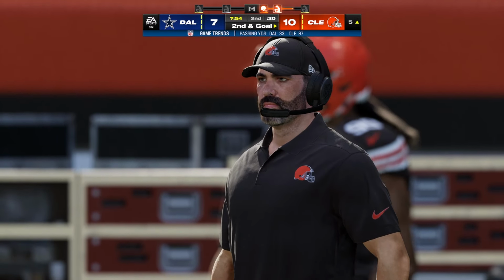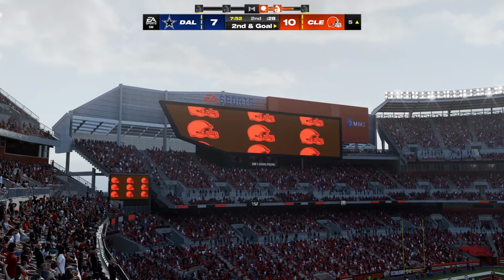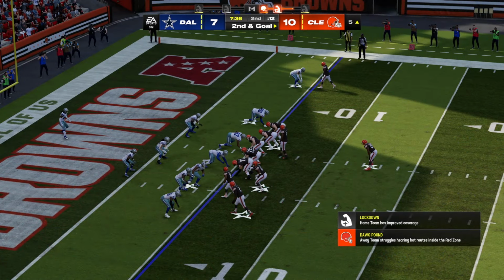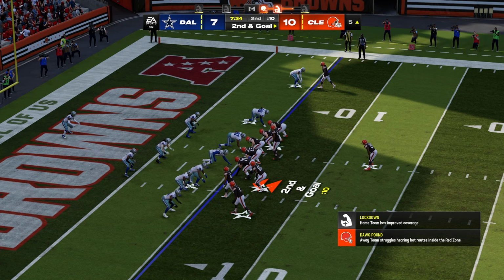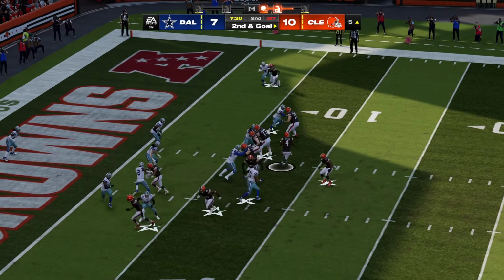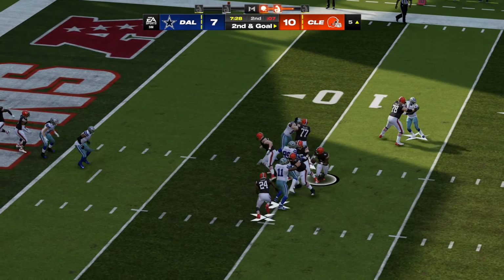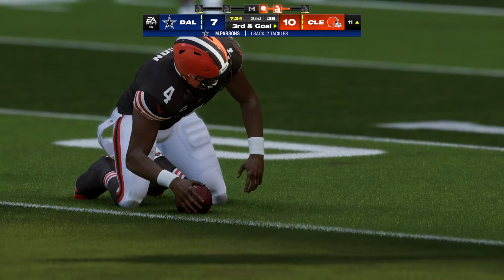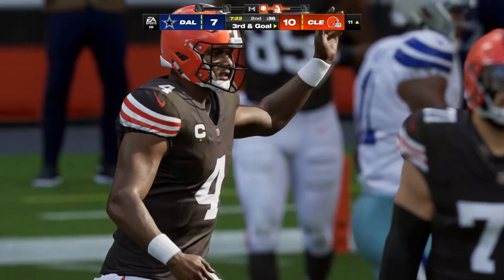They gave up the completion there, but this is what zone defenses count on, catching the ball and not much run after the catch. And the ball smack dab on the 5-yard line. Here's second and goal. Watson now to throw. And he is going to go down. Back at the 11-yard line.